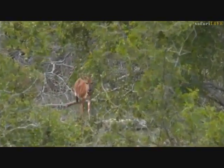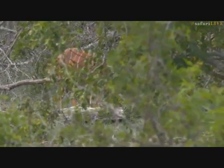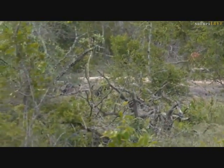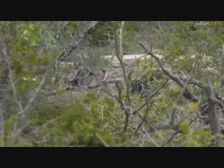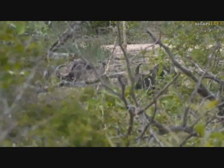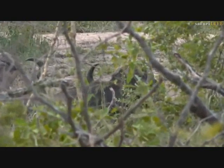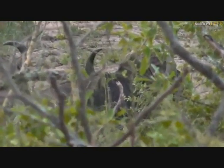Now there is another animal there called a Nyala. And the buffalo has seen the Nyala. But the buffalo won't mind the Nyala, and the Nyala won't mind the buffalo. But what we don't want is for the Nyala to see us and make a noise, and then the buffalo will look this way, and then they will see us, and then we'll have to climb a tree very quickly.